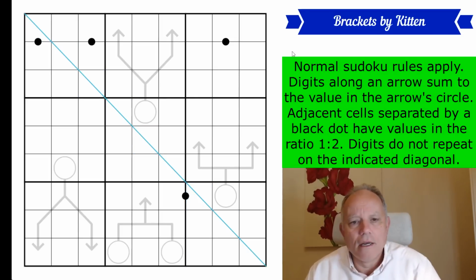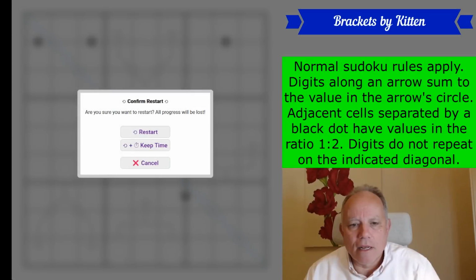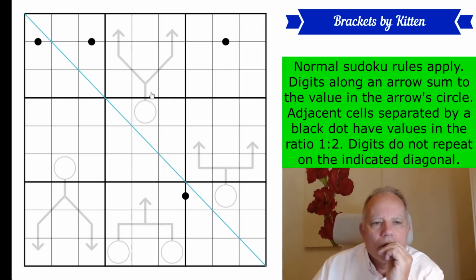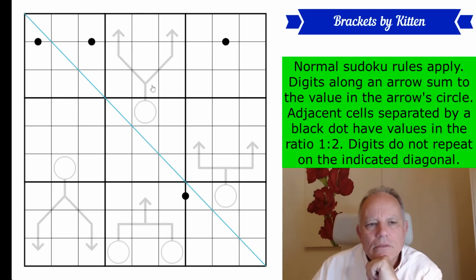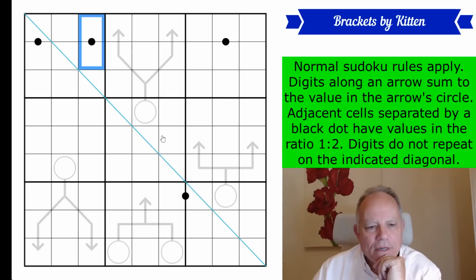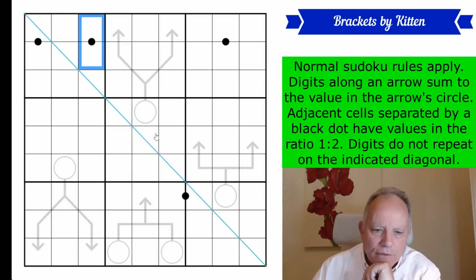Give it a try. I'm going to restart my clock now. Let's get cracking. So, black dots, 2 of them in this box, but I think that's not enough to go on. Not even combined with the diagonal lines. So we're going to have to look at the brackets, at the arrows.